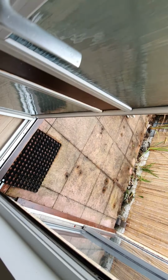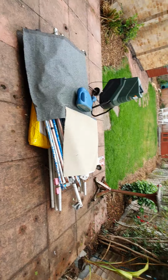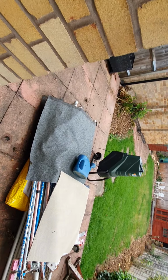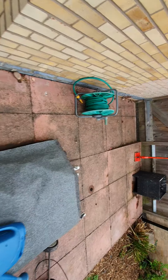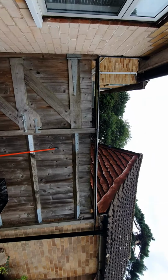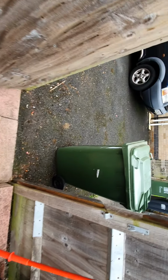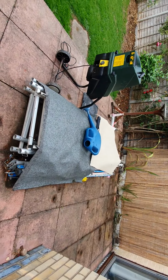Okay, just going to head on in. So this section here will all be removed prior to moving. Okay, so you've got paving, which is clean with no items, no weeds, no dirt, no damage. And you've got a hose gate to the side. So this is looking out. And the garage. So this section here will all be removed.